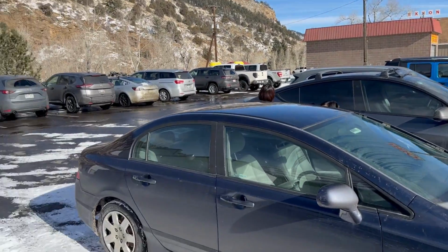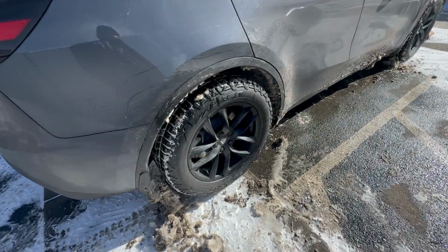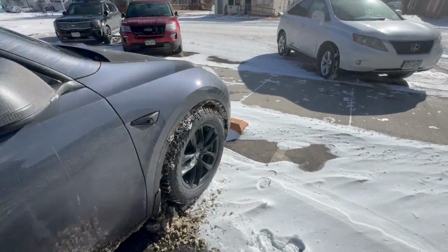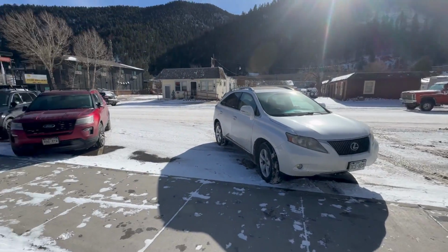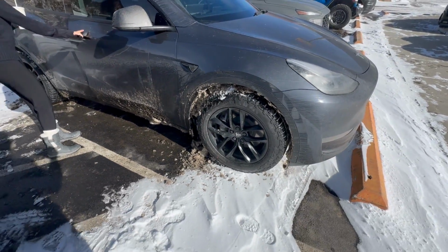Now let's go to the next stop. Oh, look at my Model Y. Good thing we had these wheels and tires on. Look, so much snow because inside the town, they don't really plow out the snow yet. So these tires really help.